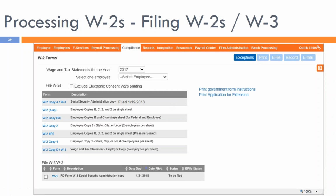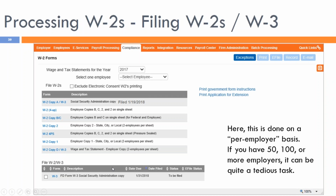When filed, it shows you the date filed under copy A. Notice here it says filed January 19, 2018, even though we're not there yet, but that's just for illustration purposes, and it will show you that again on copy A. And that's it. You select the W-3 and you select the action item up in the upper right-hand corner, whether it's print, e-file, record, or email, and you're done. Piece of cake.